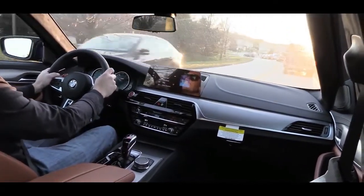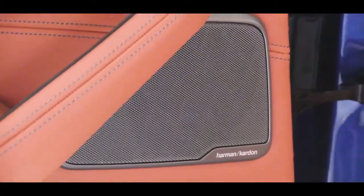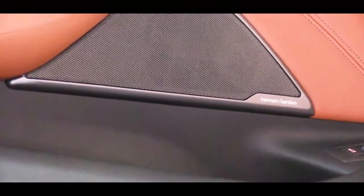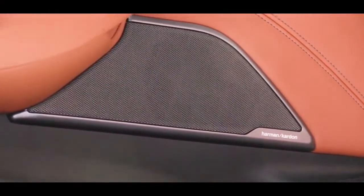And again, one of my favorite parts here, because the standard sound system on the 2019 M5 is going to be a 16-speaker Harman Kardon surround sound system with 600 watts, ambient lighting within the front speaker that I noticed there. That is pretty intense as well, and you can turn that off if you wanted to, but 16 speakers and 600 watts. I think you guys know what we have to do next. Let's turn on the radio and test out the clarity of this one.